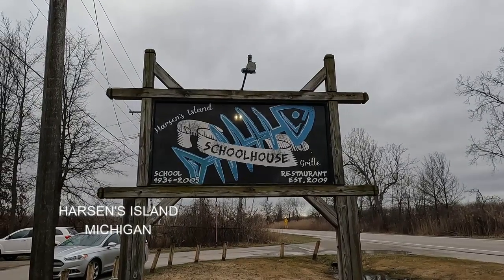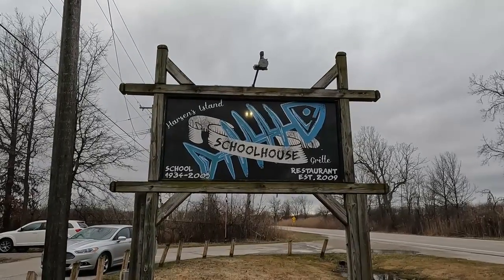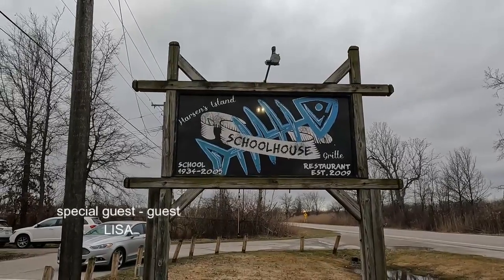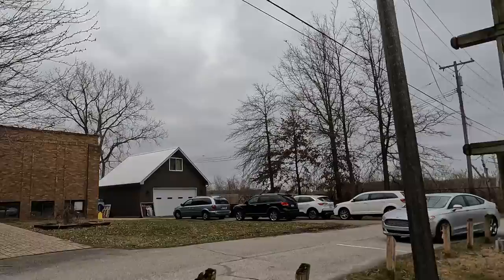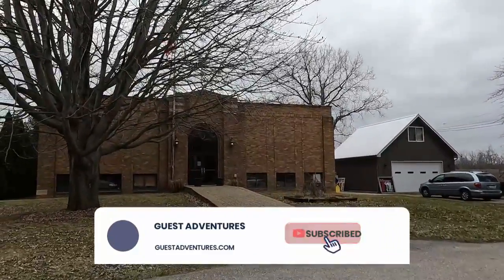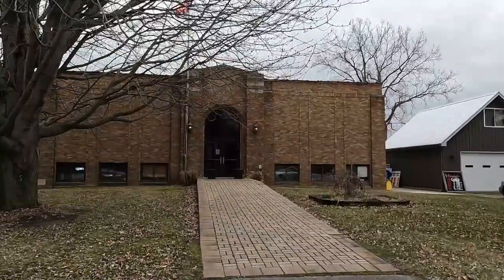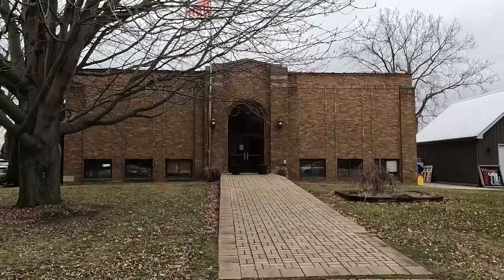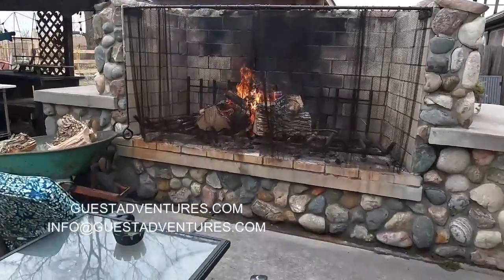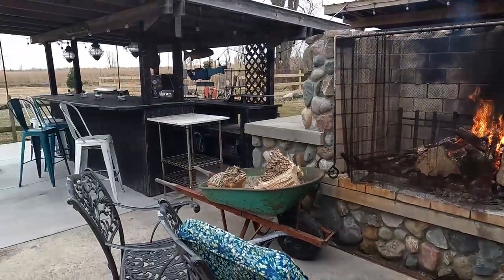So this is where we decided we were going to eat before we came over, the Harsen's Island Schoolhouse Grill. It was a school from 1934 to 2005, and then in 2009, the restaurant opened. And isn't that the coolest restaurant you've ever seen? Because it looks like a school, because it was a school. So we'll take a look inside. It's a little cold to eat outside, but they do have a nice fire going here. And an outside bar area.